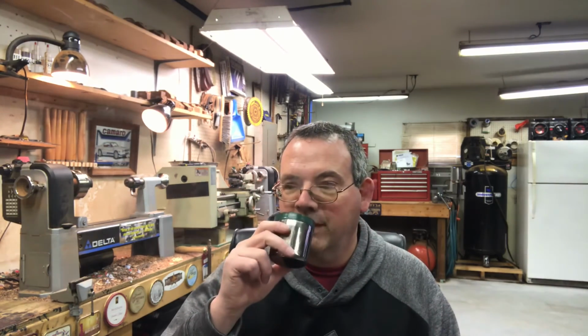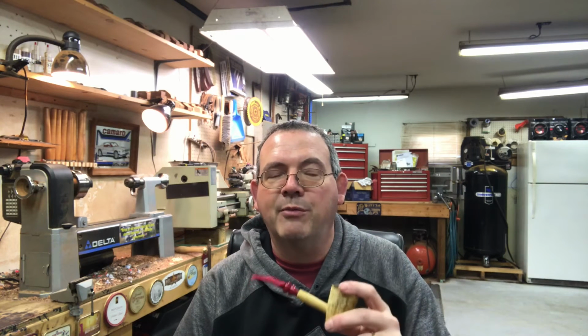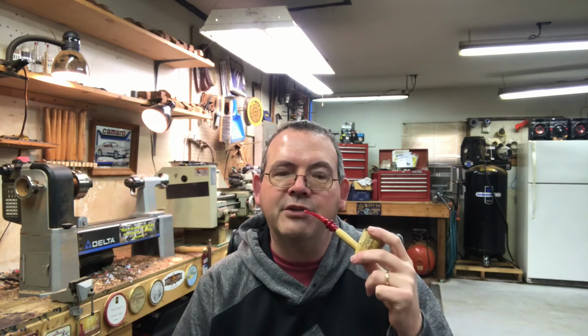But taste-wise, really good. It's really spicy, citrusy. To me, the Perique's definitely dominating the Virginia, at least right now anyway. Like I said, this is just my first two minutes of the tin, but if I had to choose at this moment right now, I'd take Sixpence over this. But that may change.